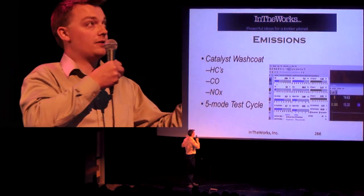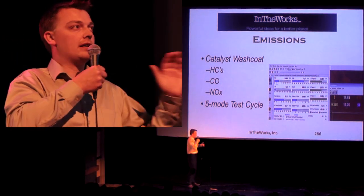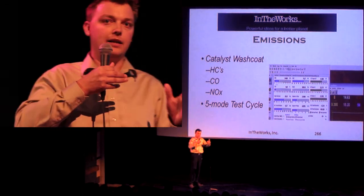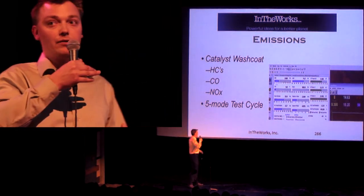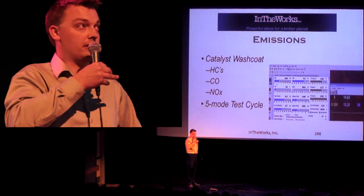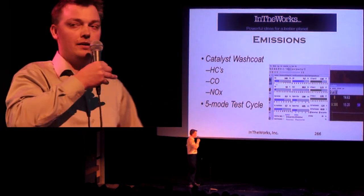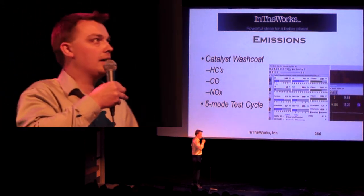And now you're also looking at engine management system, looking at overall durability, and looking at your actual readings. How are we performing? How are the changes affecting the actual performance of the system, the engine, and getting ready for this CARB 5-mode test cycle? And not only the emissions engineers are concerned about this, but the engine developers are as well, as I will explain here in a few more slides to come.